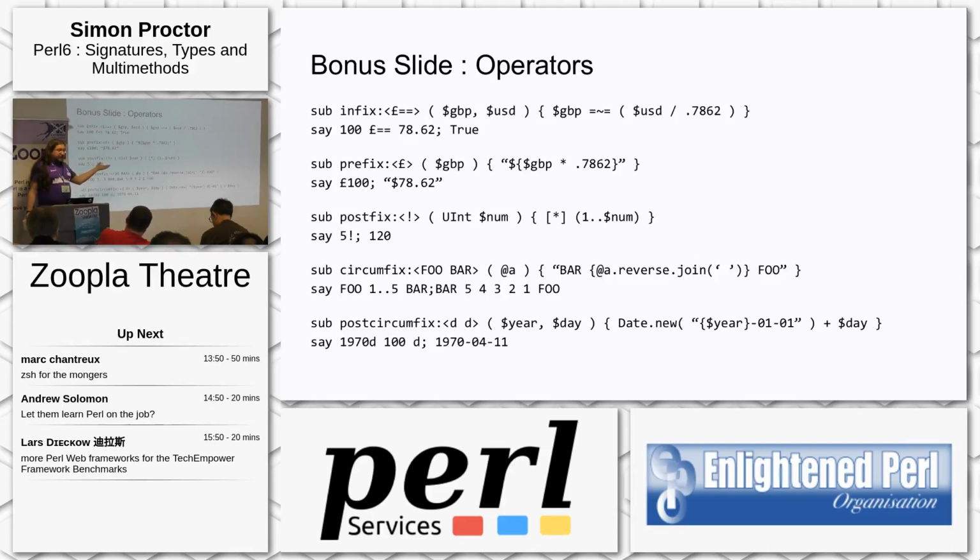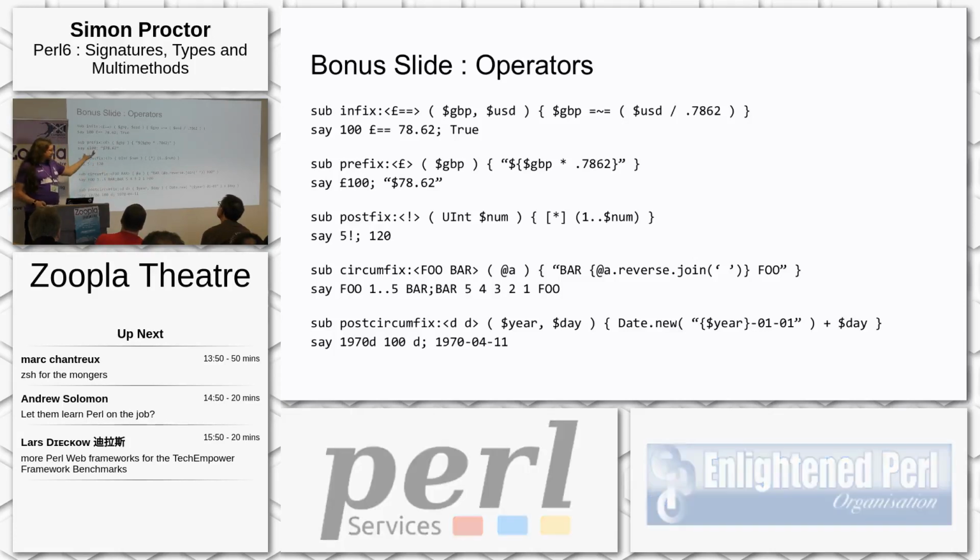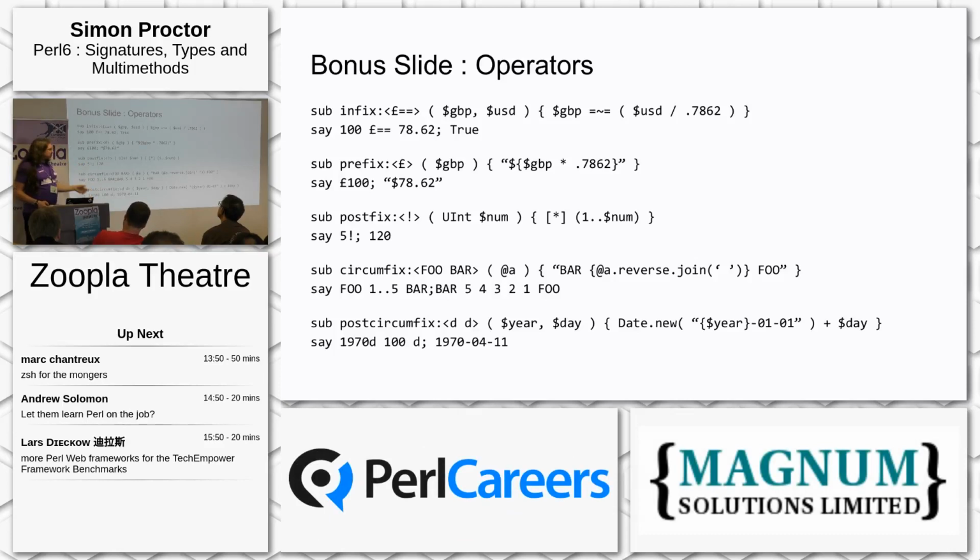The postfix allows you to define an operator. Now note here, the exclamation mark is already an operator in Perl6. It's just not a postfix operator, pretty sure. So what I'm saying here is, if you put an exclamation mark after an unsigned integer, it does the factorial of it. And it does this by, who's seen the reduction meta operator before? It's lovely.